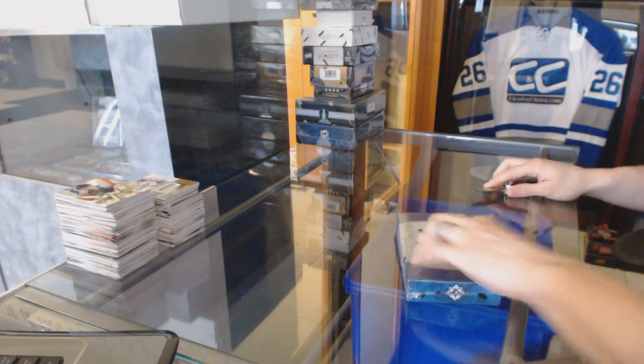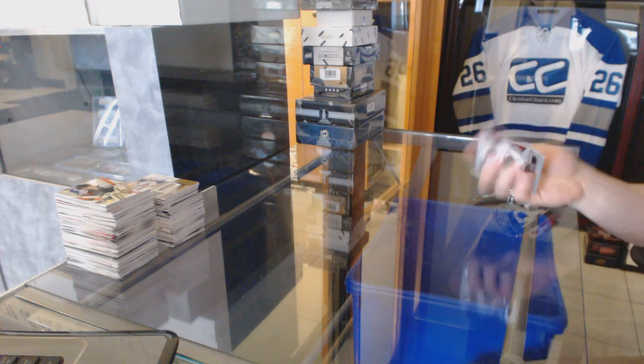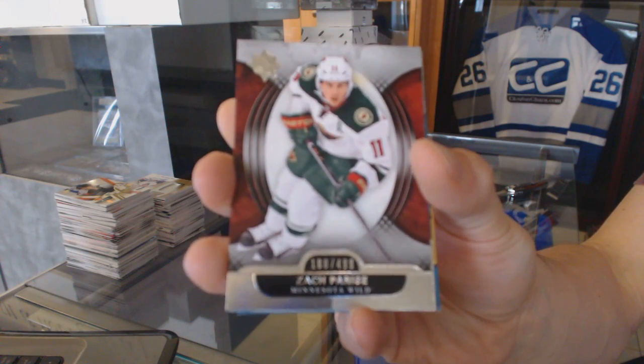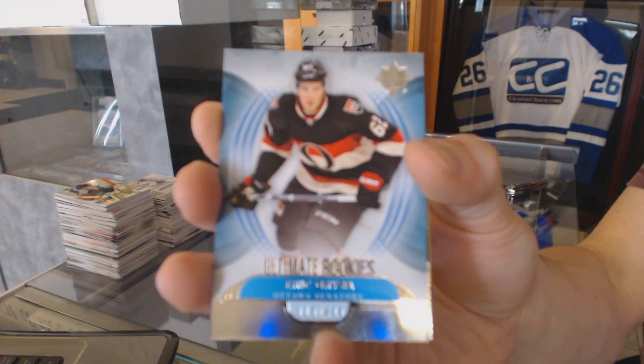Continuing on, CNC group break number 6059, we're on to the 13-14 Upper Deck Ultimate and 14-15 Ultimate. 13-14. We've got a base card numbered to 499 for the Minnesota Wild, Zach Parise. Rookie numbered to 499 for the Ottawa Senators, Eric Gryba.